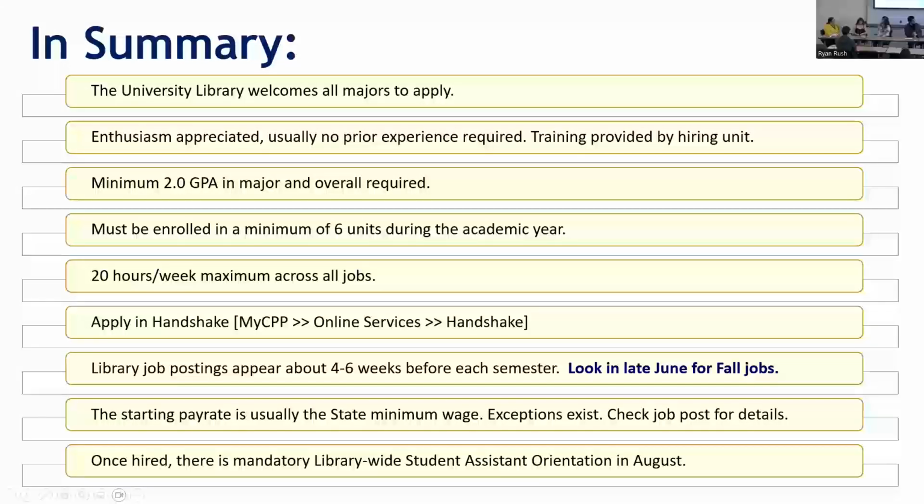So our fall jobs are going to be posted probably late this June, or as Jaime said, early July, but probably late June. Starting pay rate depends on your position, but typically we start at state minimum wage, which is $16. But check the job post for details. And then mandatory training in August.